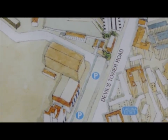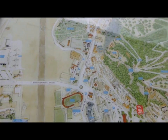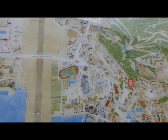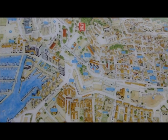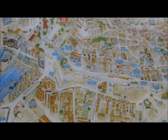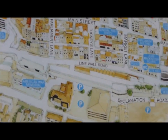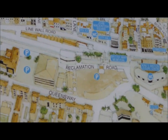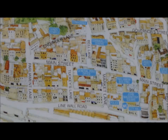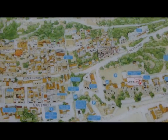The map situated around town. We start on Devil's Tower Road. And we go into the casemates area. Main line between all these are middle of town. Took the cable car up.